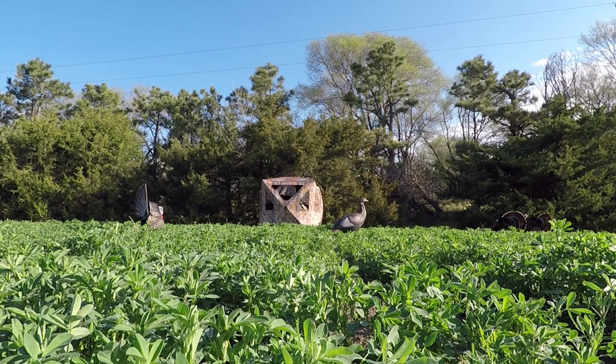This is about as close as these Toms got, maybe just a little bit closer. But after watching them at this range for 10-15 minutes, I figured they'd come right in. They hung up for whatever reason. I figured I better take advantage of this opportunity.